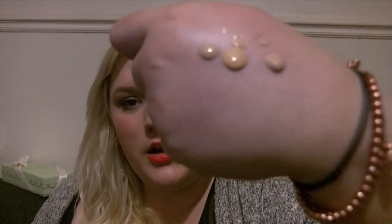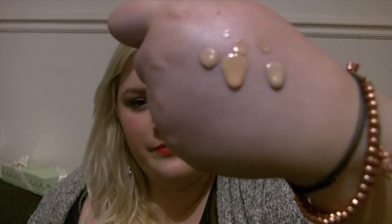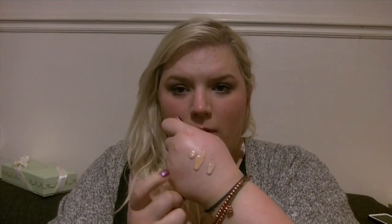The Armani one looks really yellow, but it's not. Okay, so there they are. We'll also do the drip test so you can see what they're like. This one is the Lancome, this one is the Armani, and this one's Tom Ford. You can tell the Tom Ford's pretty much staying in place. It's a much thicker, almost cream. Let me blend these out a little bit.